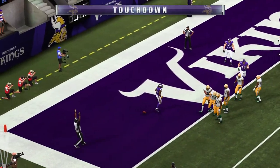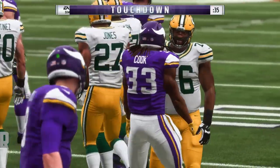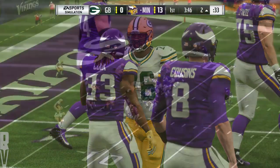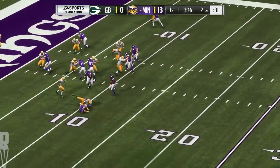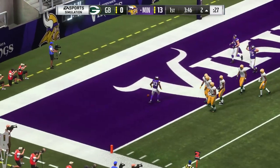And he will score. Touchdown, Vikings. A great effort there, taking it in from 7 yards away. And the Vikings are going to add on to their lead. And they're able to run it in.